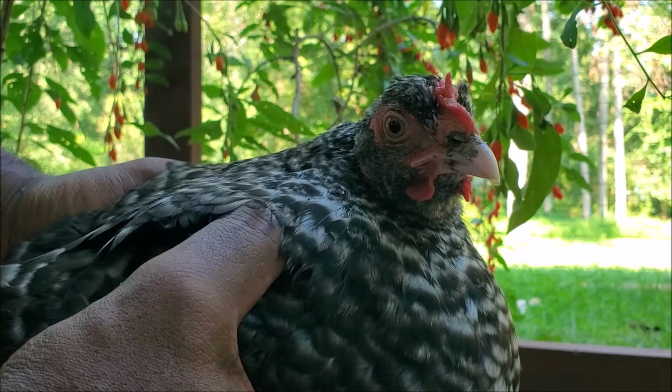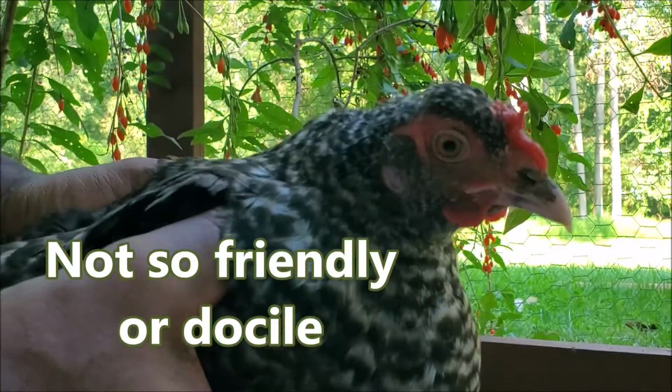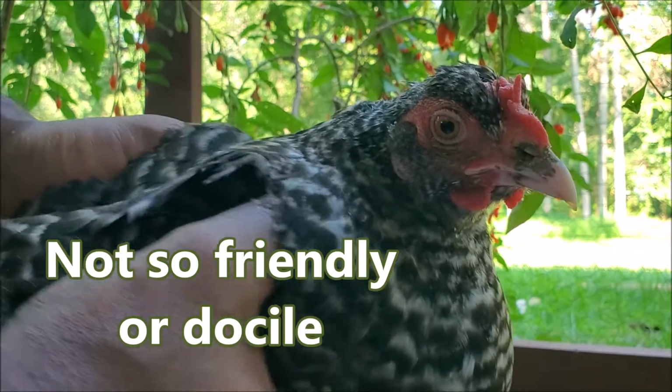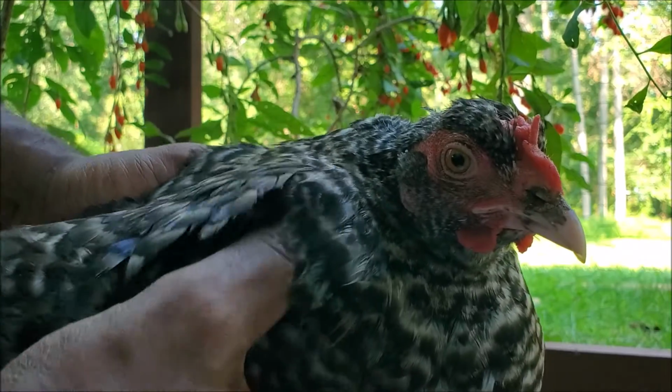They lay super good looking dark brown eggs, just like this one. And they are not that heavy, so they are not used as much for meat as for eggs. Beautiful bird, Cuckoo Maran.